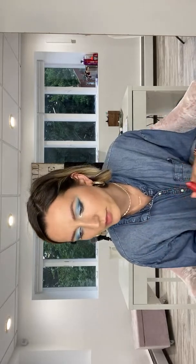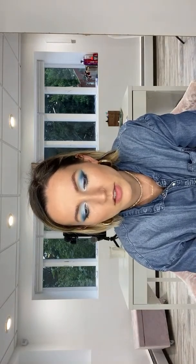I'm going to start putting on my red lip so I don't run out of time while I'm talking with you guys. I'm just going to use a lip liner. This is from Jordana. This is also actually one of my favorite drugstore lip liners. They're so easy to use, and it's called Sedona Red.